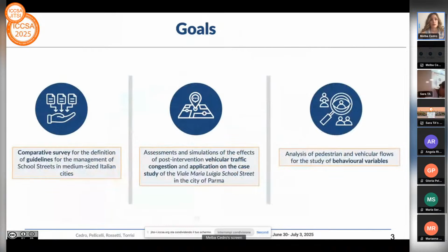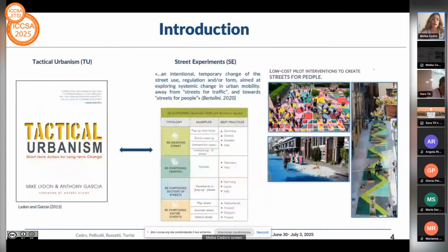As you can see in this slide, speaking on the objectives, the main ones were three. The first one is to conduct a comparative survey to define guidelines for the management of school streets in medium-sized Italian cities. The second one is to conduct an assessment and simulation of the effects of post-intervention vehicular traffic congestion and application on the case study. And the last one is finally to lead an analysis of pedestrian vehicular flow for the study of behavioral variables. Okay, starting from the introduction, as we know, the concept of tactical urbanism is a powerful approach for creating meaningful long-term action in our city through short-term and low-cost actions.